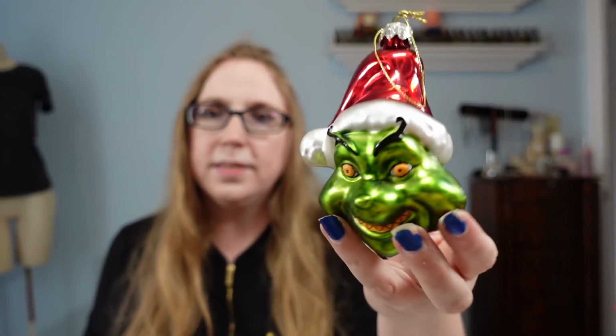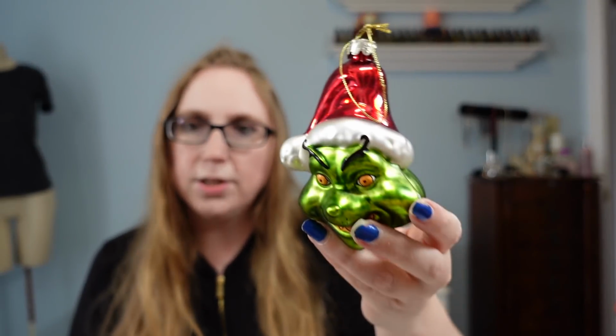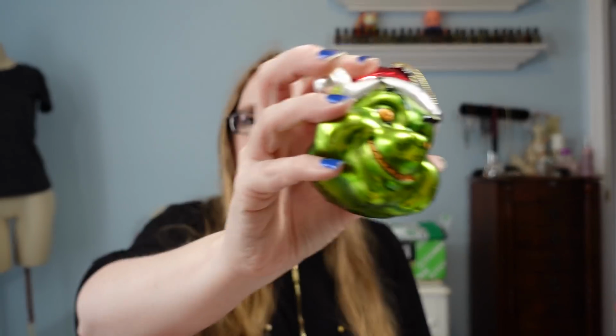Oh, I got this Christmas ornament. This is the Grinch. Just a nice glass ornament. It's by Kurt Adler. I paid $1 for this, and I have it listed on auction with a starting price of $19.99. A lot of people have this guy listed really high, but I didn't pay much for him, so that's just what I decided to list him for.